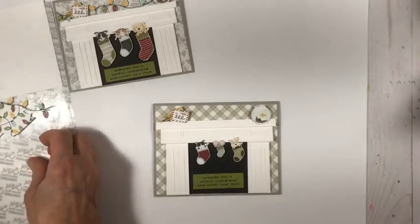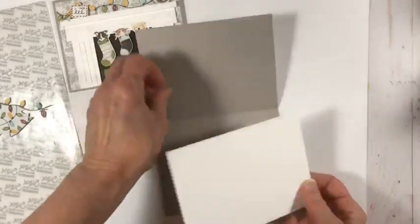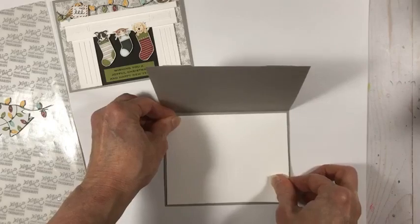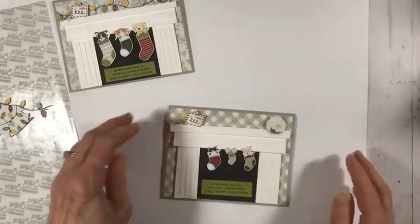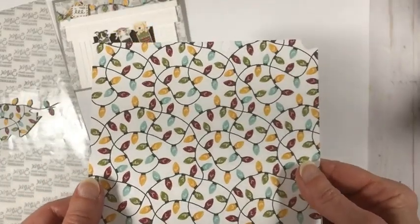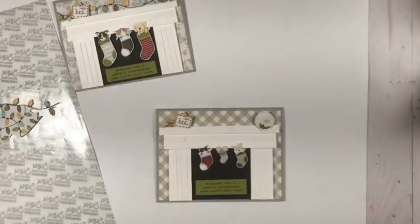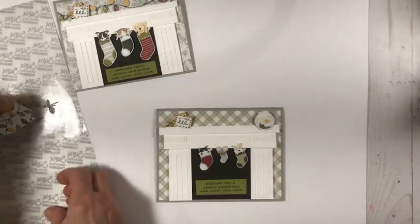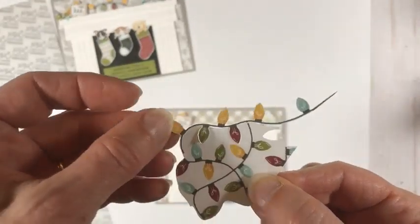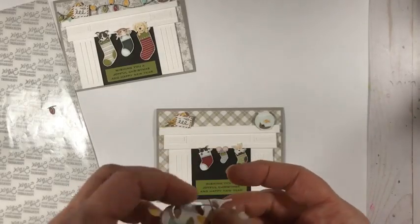Okay, now we're moving to the very end of things. I got an inside piece. Just stick that inside. We're in the home stretch here. Now, this is the most detailed fussy cutting probably that I have ever done. So I used some of these ornaments here, and you can see here, this is the piece that I cut this from. It's almost completely cut. I just have the tiniest little bit to cut.